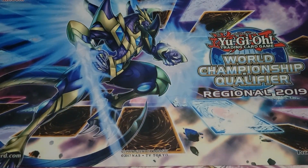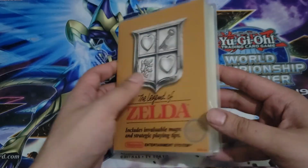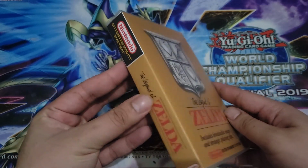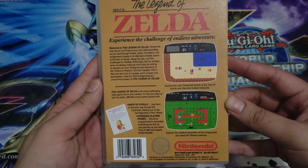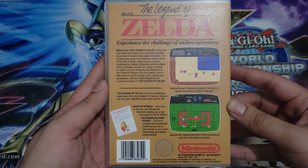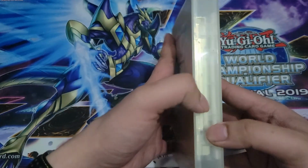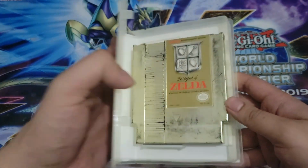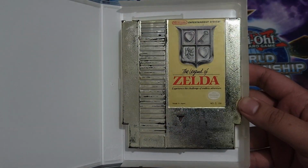And then we have The Legend of Zelda, also a case that's similar to the Super Mario Bros. 3. This is not an original Nintendo box, and more of a cover project that was undertaken by a third-party business. That's the original cartridge. You can see it's already showing its age.